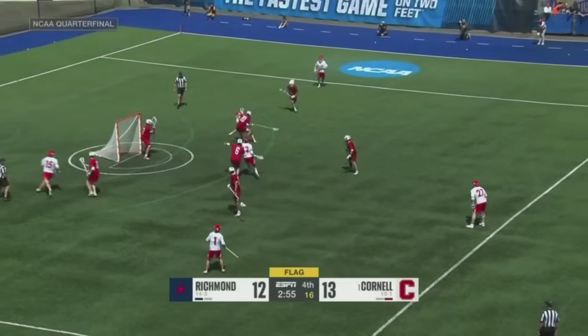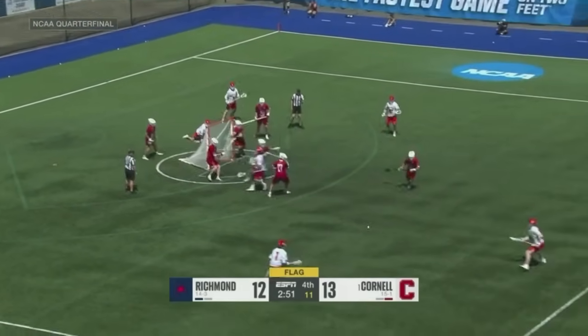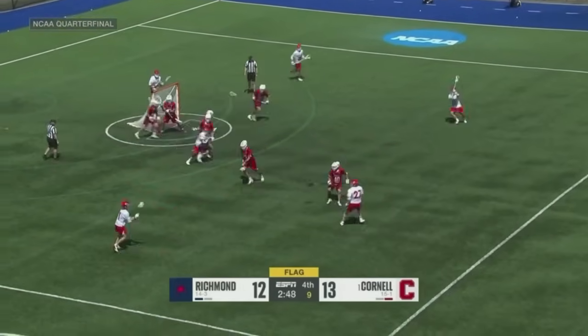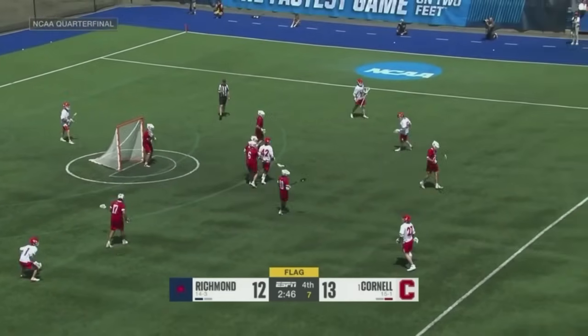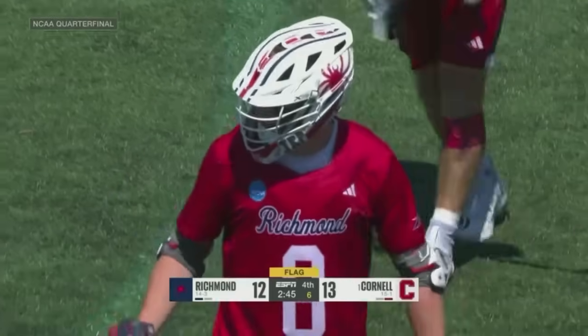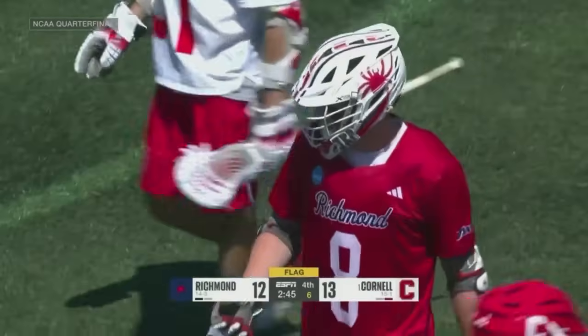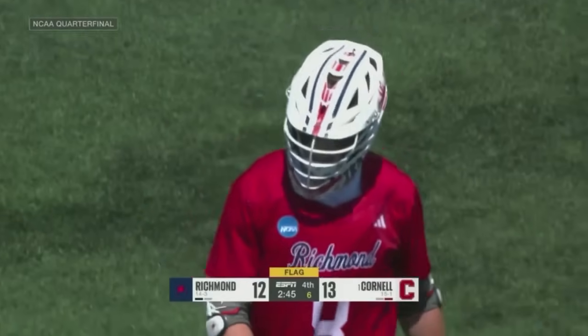Charlie Packard. Might get another one here. I thought we might get a hit too high. Long. Tries to skip that across. Picked off by Richmond. Now we'll get the call. Dan Shamati, not a fan of it, but it's going to go against the Spiders. It's going to be a hold on Packard.